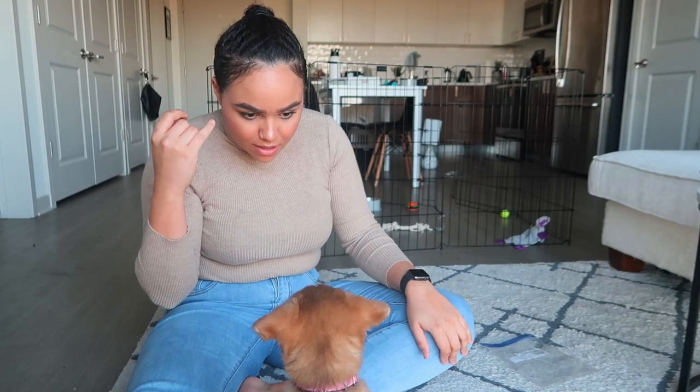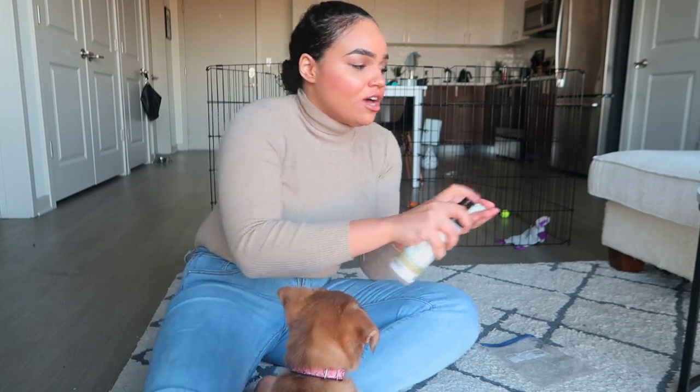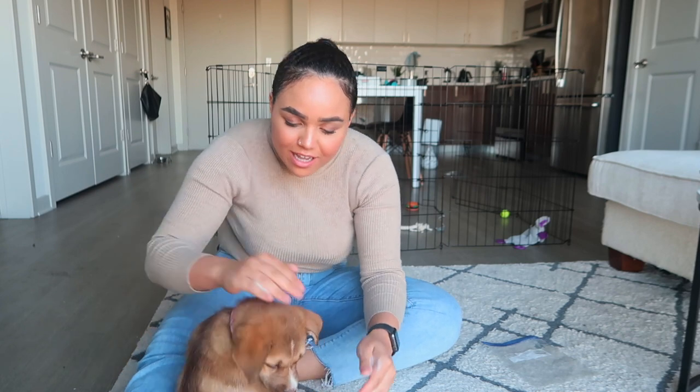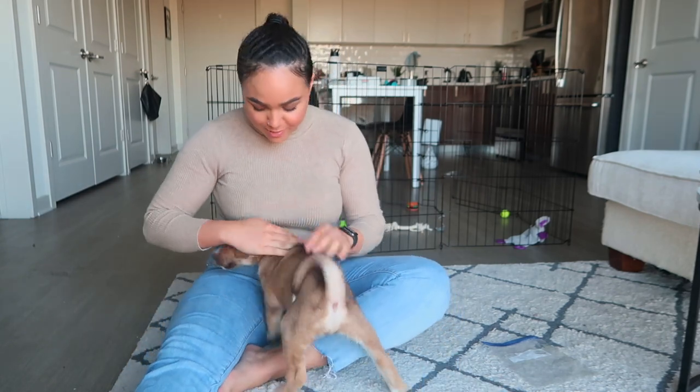Good girl. Sit. Look at me. Yes, good girl. I've been trying to stretch out the look at me so she holds eye contact with me longer. Oh, yes. Oh, you're so good. You're always out of frame. Good girl, Nova. Good girl. And you're gonna look so pretty and you're gonna smell so pretty.